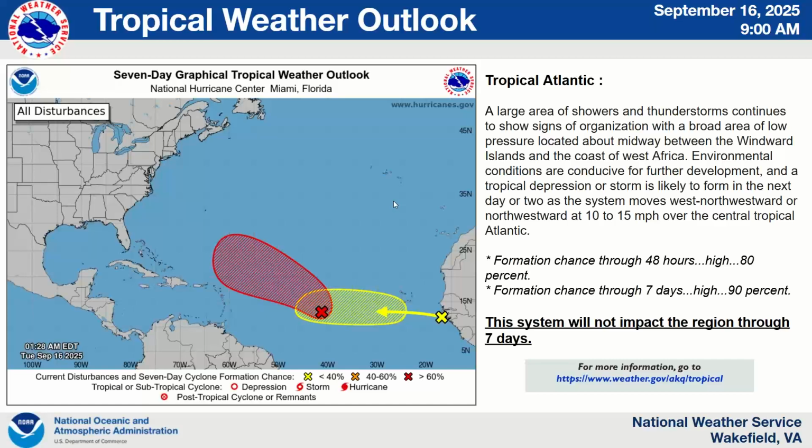Just taking a quick look at the tropics. Pretty high confidence in a development throughout the next 48 hours and even 7 days, high of 90%. Still too far out to know what's going to happen with this system out here. And then they've also highlighted another tropical wave the NHC has coming off of Africa right now, but that one has less chance of forming within the next 7 days.